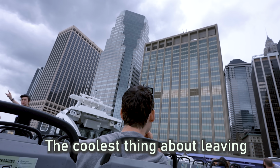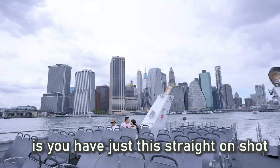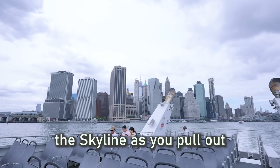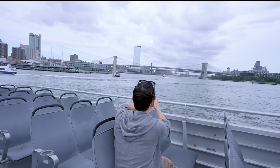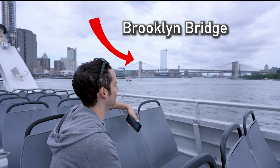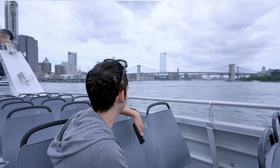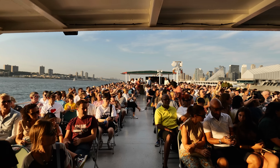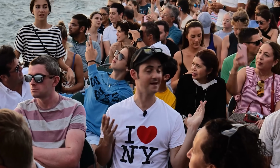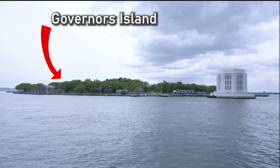All right, the coolest thing about leaving from Pier 11 is you have just this straight on shot of lower Manhattan, the skyline, as you pull out. Not bad. Not a bad view at all. Now, one thing to keep in mind is that these boats are $4 each way. This is not an expensive tour boat. You don't have somebody on an intercom telling you what you're seeing. You're just here to enjoy the views.